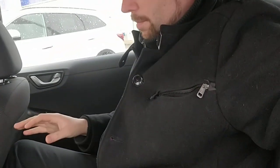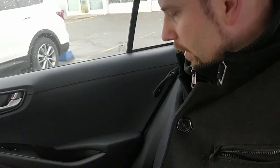And if I move over to the center, all right, it's a little different story back here. I'm literally touching the ceiling with my head here. I wouldn't want to be in the middle of this one, and there's definitely less room here. Still usable in a pinch, but if you had three adults back here, I don't think they'd want to be here for too long. That's pretty much par for the course for a compact vehicle.